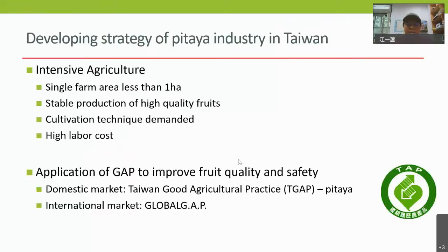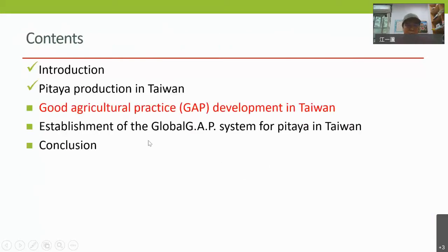The developing strategy of the pitaya industry in Taiwan is developing an intensive agriculture system, for example, single farm areas of less than 1 hectare, and stably producing high quality and safe fruit. So we need high cultivation technique and to manage labor cost. In Taiwan, labor cost is almost over 60%. We also apply good agricultural practice, GAP, to improve fruit quality and safety. For the domestic market, Taiwan Good Agricultural Practice for pitaya was used. For the international market, we also introduced the GlobalGAP system in the Taiwan agriculture industry. In the next section, I will talk about good agricultural practice development in Taiwan.